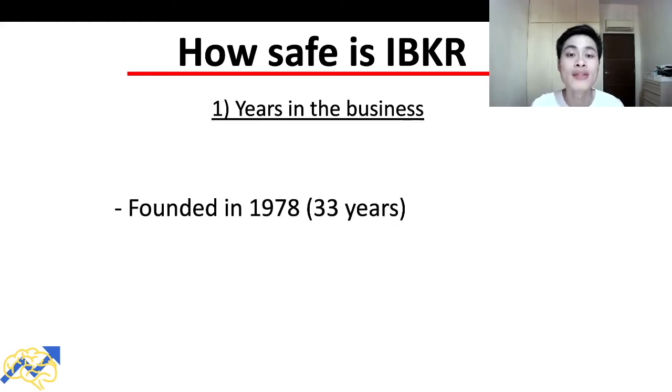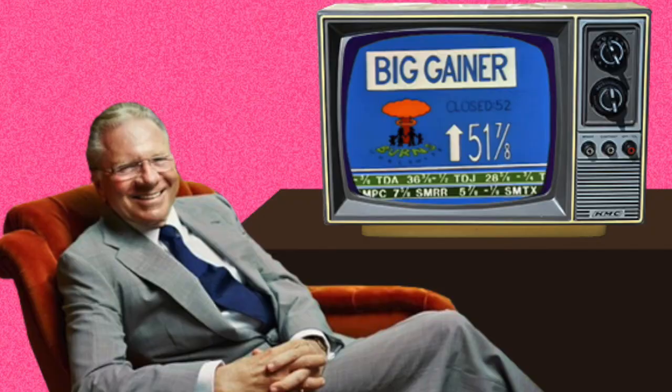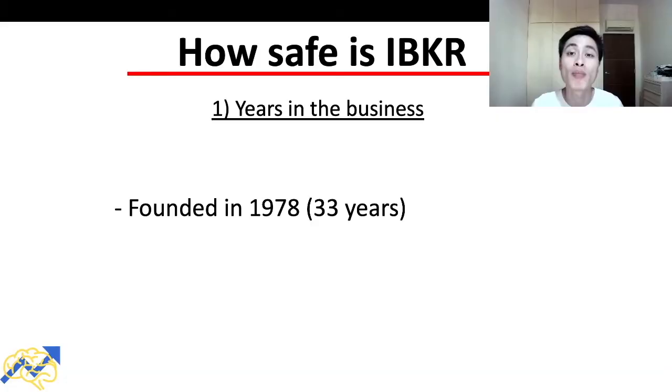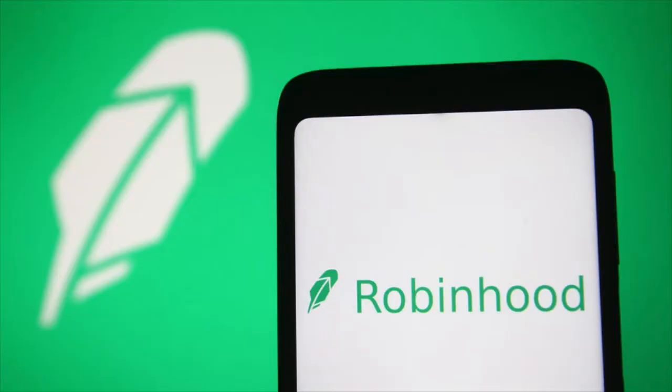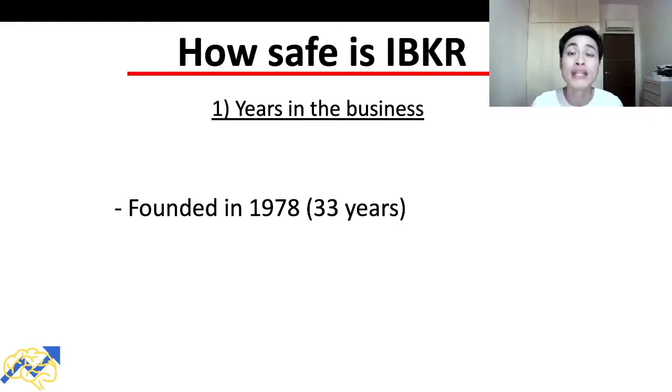So for the first one, the number of years in business, Interactive Brokers was founded in 1978. So this means that Interactive Brokers has been around for 33 years now. That is a long time compared to other new brokers such as Robinhood, Moomoo, and Tiger Brokers. So Interactive Brokers has been around for quite a while, and being able to be around for more than 3 decades now, this shows that Interactive Brokers is doing something right.